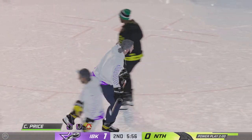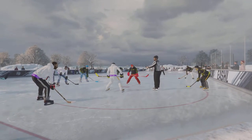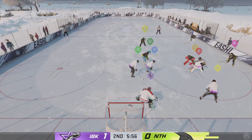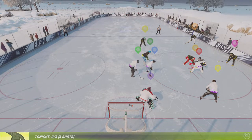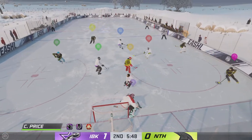And here comes the judgment from the official. You react, you go to get the puck, and you stick your stick into the guy's feet. Down you go. 2 minutes off to the box. The Nighthawks win the faceoff. Grabbed along the boards by Guevara.